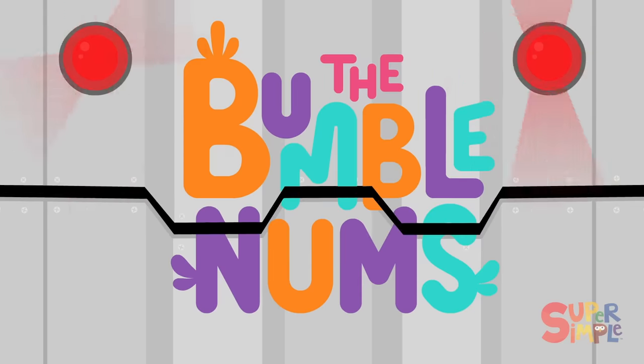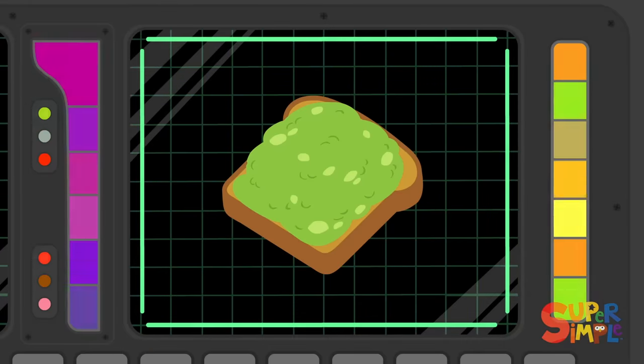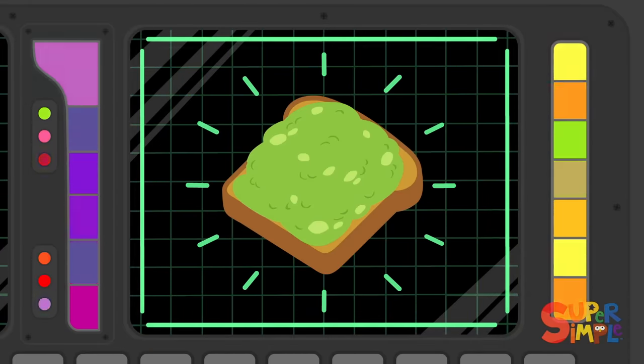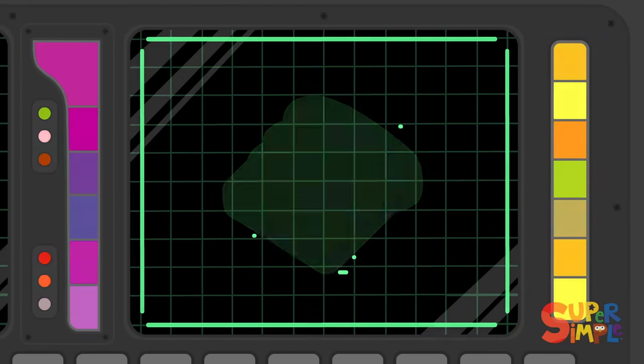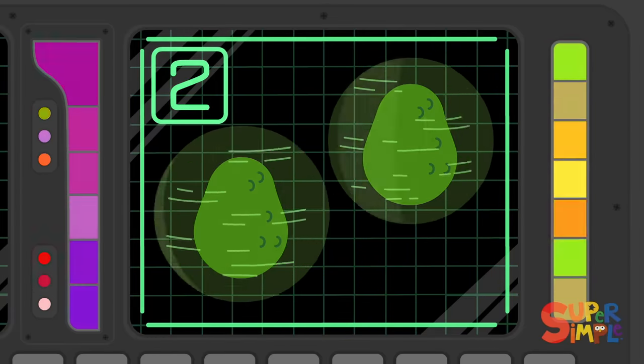Today, the Bumble Nums are going to make atomic avocado toast. But what's the secret ingredient? Two atomic avocados!